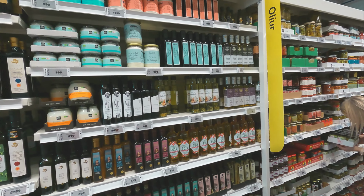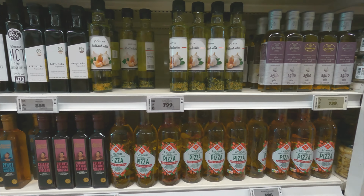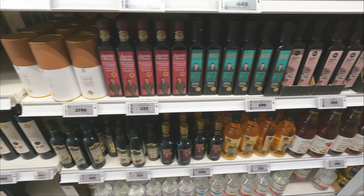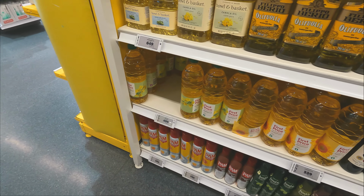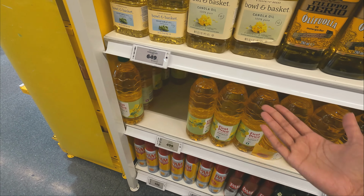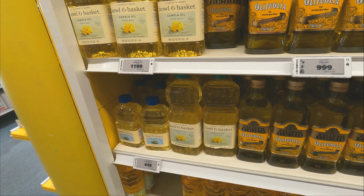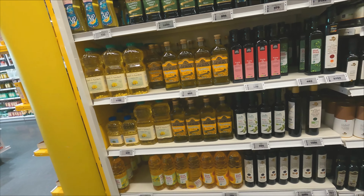And also you have different oils here. I'm thinking that I should just buy butter instead of oil, because this oil is too big. I don't know if I'll be able to finish this oil. These are flavored oils. This is the normal sunflower oil, but this itself is too big for a 7-day trip. So I'm actually a little confused, and I'll see if I can find any butter. Then I'll buy butter, then oil.